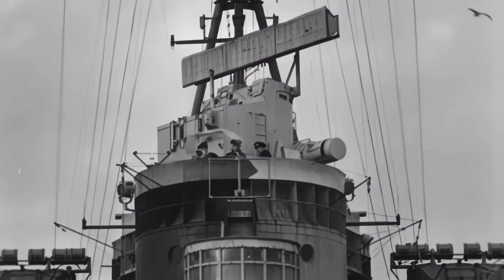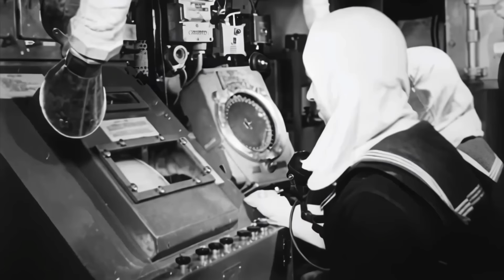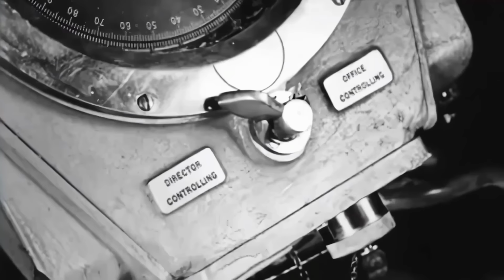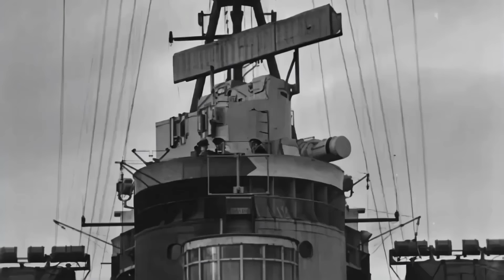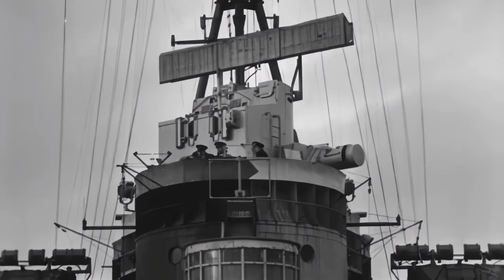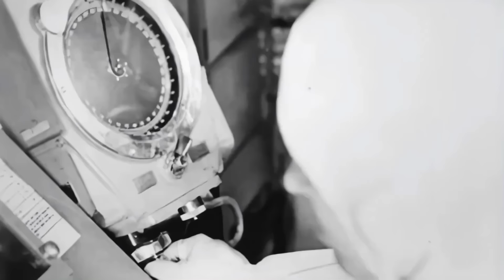The 284 operator must control the director control tower until it and the 284 aerials are pointing directly at the target. To do this, the operator moves the clutch on his bearing transmission unit to the position marked Office Controlling. This rings a gong in the director, which trains in accordance with the movement of an evershed indicator. This evershed is controlled by the 284 operator turning the hand wheel of his BTU.